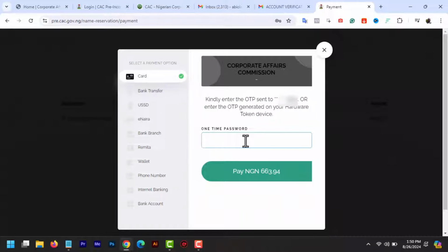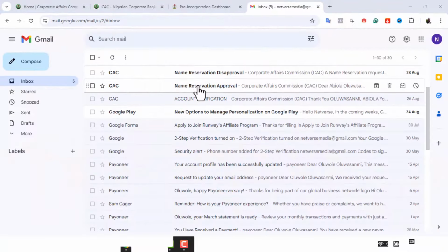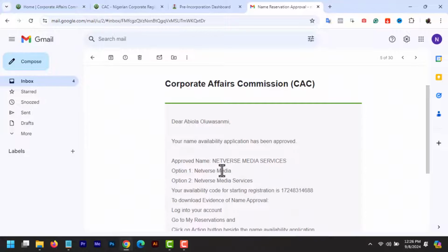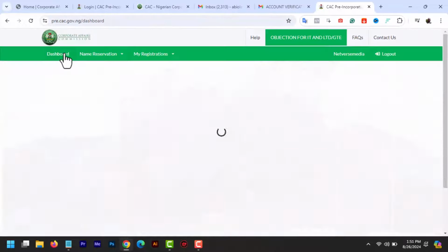Then an OTP will be sent to your phone number. Enter the OTP and complete the payment. Now we are done with the name reservation. So make sure to check your email. After 24 hours or so, I got this email. As you can see, the first name was actually denied, but the second one approved. If for any reason both are rejected, it means you have to start the process again and reserve other names. But if you did the name search like I showed you, you shouldn't have this problem.